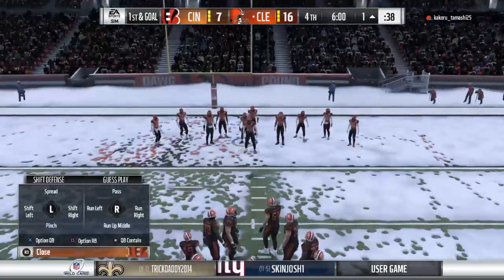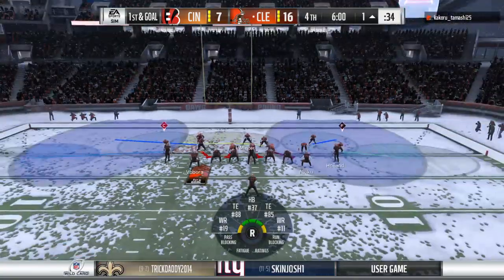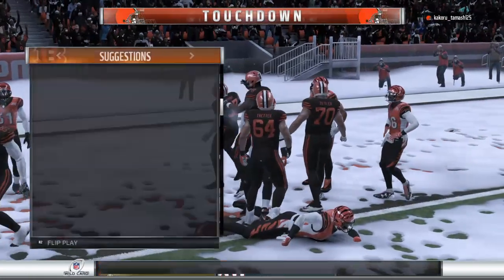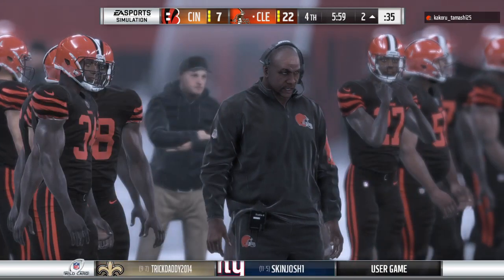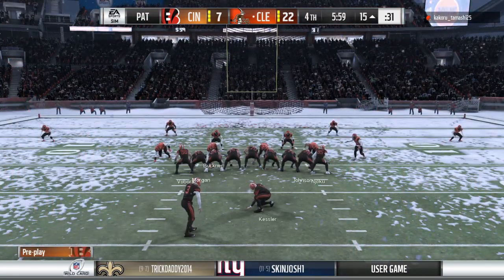A fresh set of downs, and they're at the 1. First and goal. Now they'll run. Murray. And he takes this one in for a Browns score. DeMarco Murray punching it in from a yard away. And the Browns add 6 to their lead.